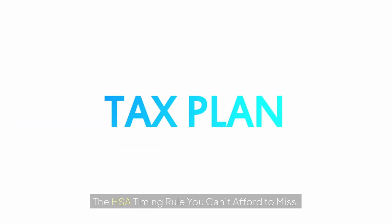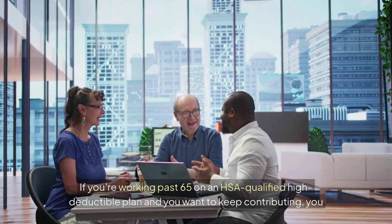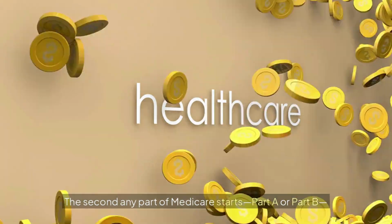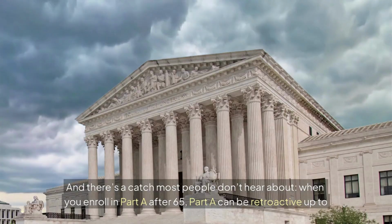The HSA Timing Rule you can't afford to miss. This is the quiet budget killer because it looks harmless until tax season. If you're working past 65 on an HSA-qualified high-deductible plan and you want to keep contributing, you need clean timing. The second any part of Medicare starts, Part A or Part B, your HSA contribution limit drops to 0 from that month forward. And there's a catch most people don't hear about.